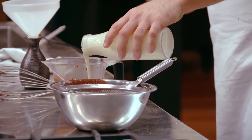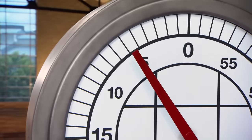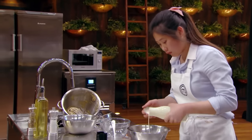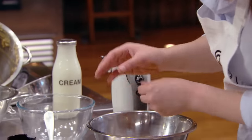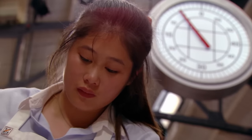I haven't got much time left, so I'm doubting how it's going to be completed in time. Only 5 minutes ago I ruined my French buttercream. Just going to make a simple coffee chantilly cream and hopefully that works out. It's not as good as the French buttercream, but it's better than nothing. Hopefully it turns out okay. Chantilly cream is basically cream and sugar whipped up together and you just get this nice, smooth texture.